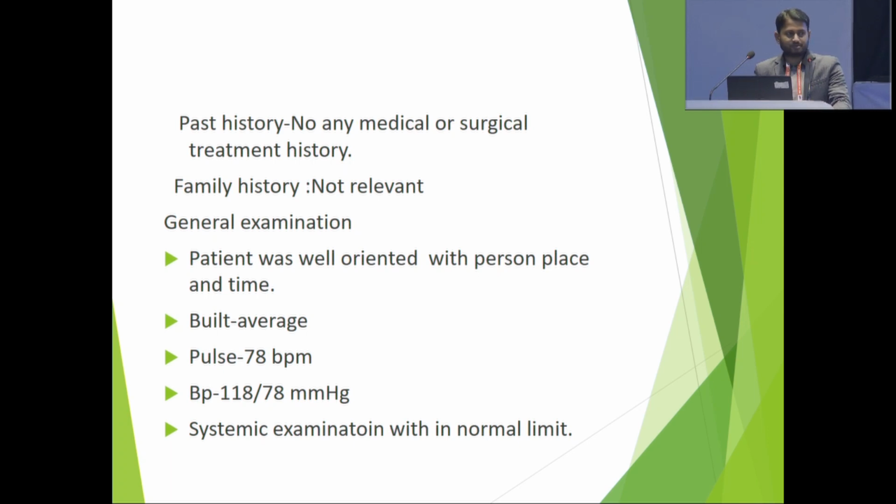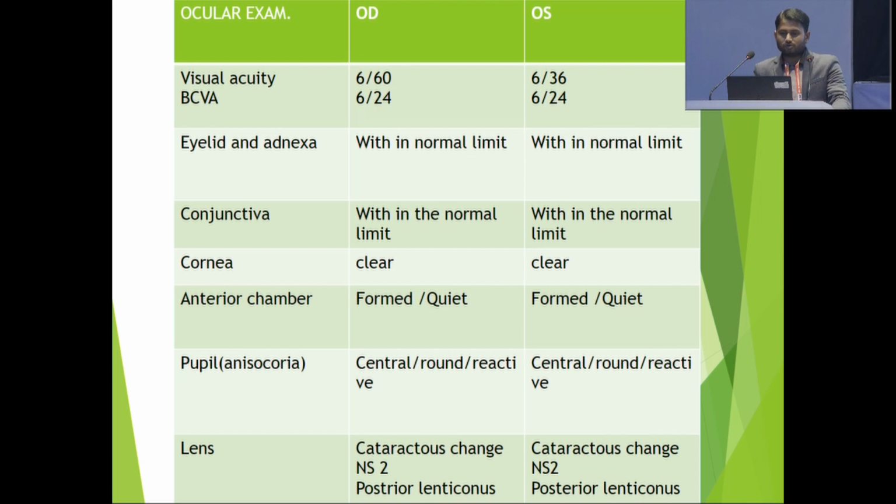On general examination, patient was well oriented with person, place and time, and the rest of the general and systemic examination was within normal limit. On ocular examination, unaided visual acuity was 6/60 and 6/36 in right and left eye respectively, and best corrected visual acuity was 6/24 in both eyes. Eyelid, adnexa, conjunctiva, cornea and anterior chamber were within normal limit. There was isocoria, and the lens had cataractous changes of NS2 grade, and posterior lenticonus was present in both eyes.